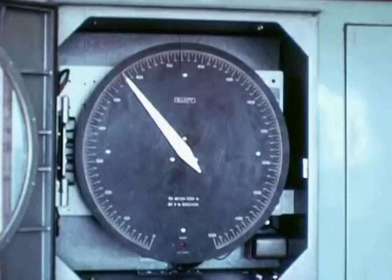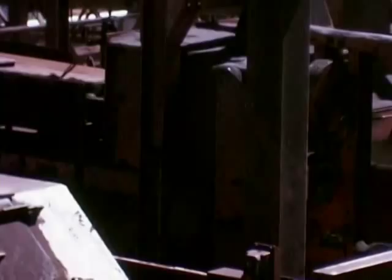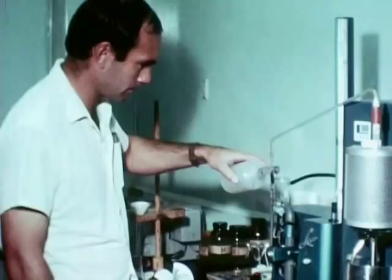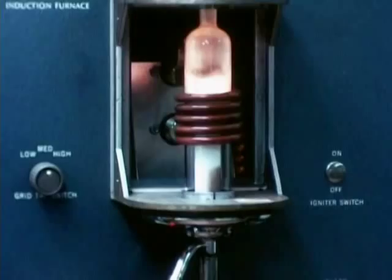The loading of the ships is measured continuously. At the same time, random samples of the ore are diverted to a laboratory. Here, remote from the drama of large-scale mining, but an essential part of it, a scientist calmly tests the ore for its steel-making qualities.